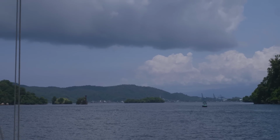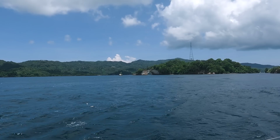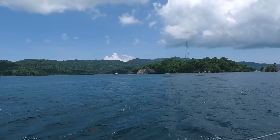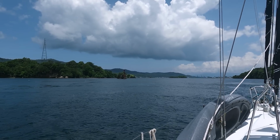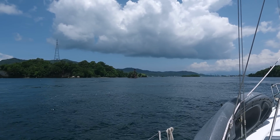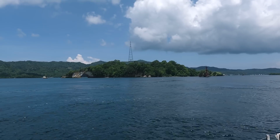Yeah, so there we go, that is the northeast corner of Sulawesi. We're now heading down towards the Lembeh Strait. And I understand there's quite a lot of currents there, and we also have overhead cables that we have to go under. It's supposed to have an air draft of 45 metres, but apparently it's sagged, so we are to stick to the starboard side as we go underneath.